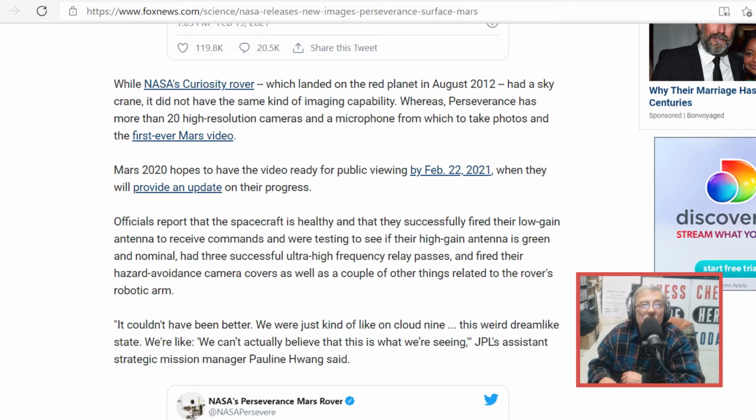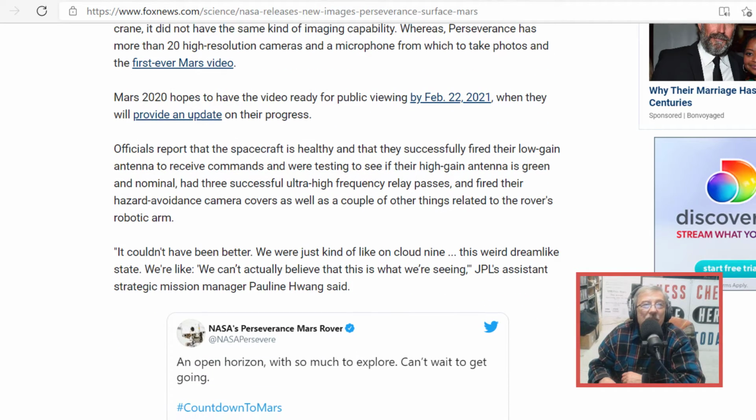Mars 2020 hopes to have the video ready for public viewing by February 22nd, when they will provide an update on their progress. Officials report that the spacecraft is healthy and they have successfully fired their low-gain antenna to receive commands, and we're testing to see if high-gain antenna is green and nominal. I guess nominal means functional. Had 3 successful ultra-high frequency relay passes and fired their hazard avoidance camera covers, as well as a couple of other things related to the rover's robotic arm.